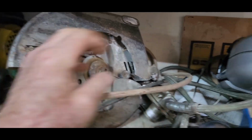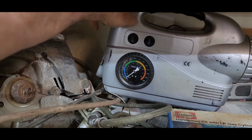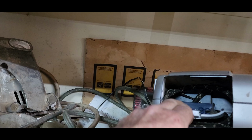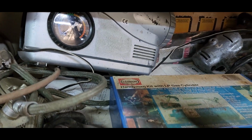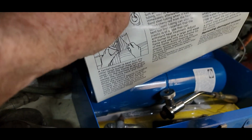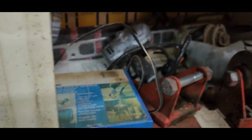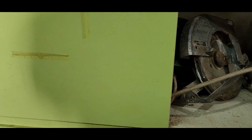It's a Hitachi one. This is some sort of torch. Oh, it's an air compressor. It's a kit that goes with your car, but it looks like it's been broken. There's the little gas cylinder kit. Oh yeah, that's nice. That's quite a usable little kit for a bit of gas heating work or brazing or something. All right, so nothing terribly exciting in there. Let's look in the next one.